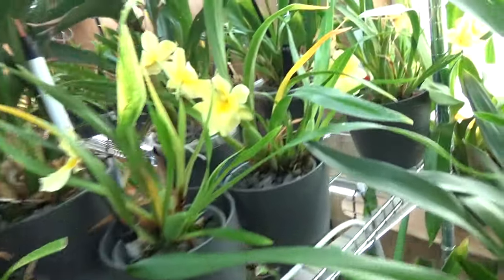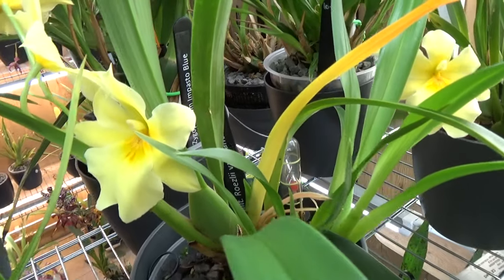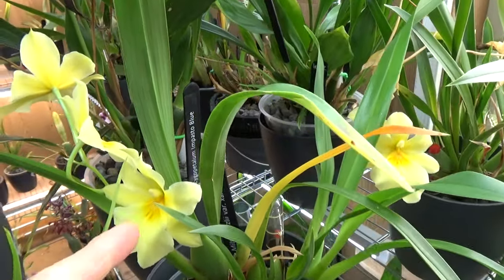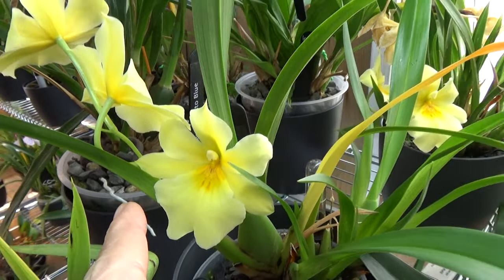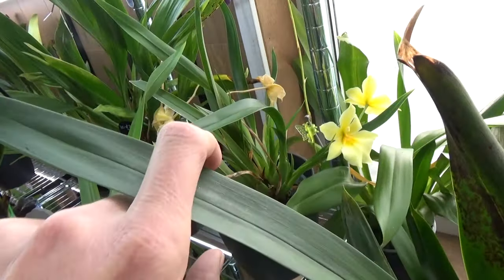And then of course, these beauties. The Miltoniopsis Ruzuliae Xanthinas. Absolutely stunning. That yellow is so beautiful. And it looks so well with those green leaves. They're a little bit sunshine.